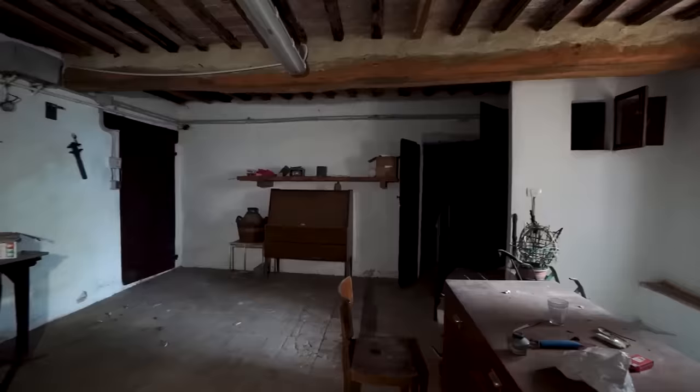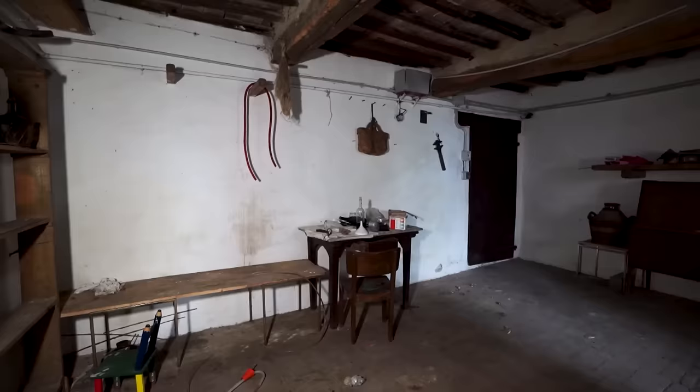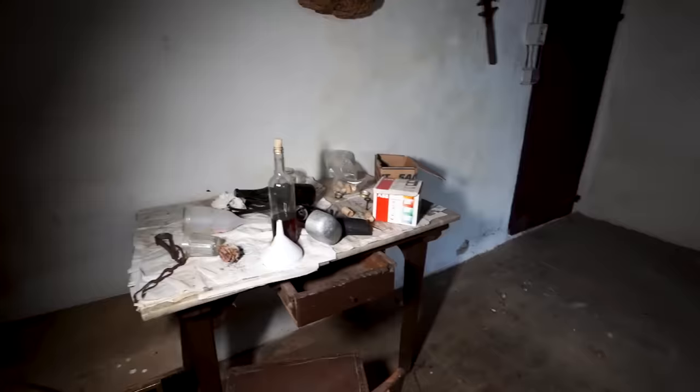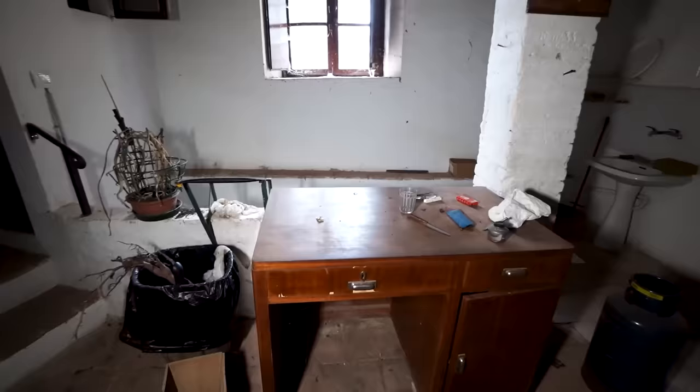Okay. What's this room that I just have stepped into? More wine vials to the side here. It looks a little bit like a production room for the wine factory. A desk.